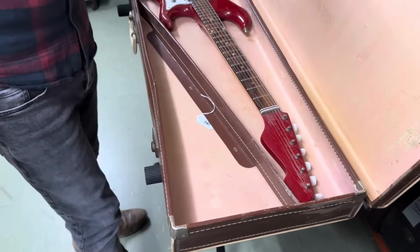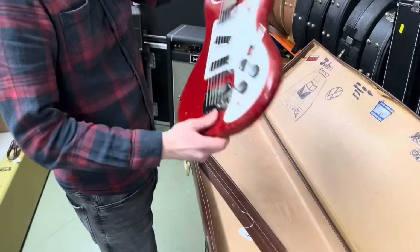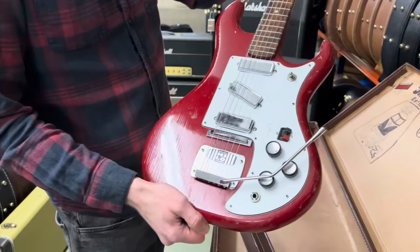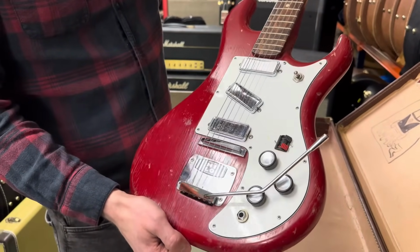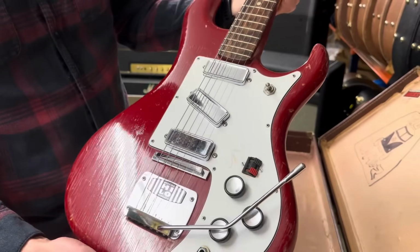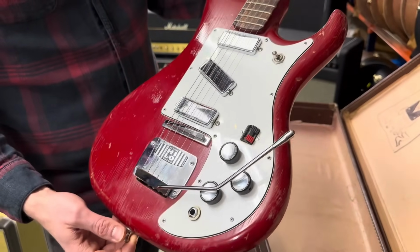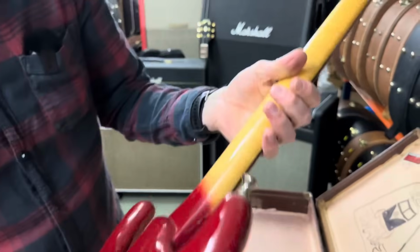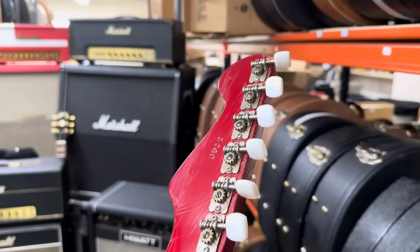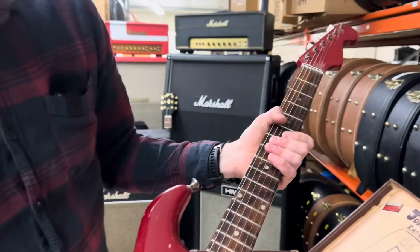Probably not a Watkins Rapier, but there it is, a Rapier 33 from the early 1960s. You can see the Rapier logo has faded quite a lot. We've got this typical checking that you get with these guitars, but it's nice to see it's in pretty original condition, aside from some cosmetic wear.